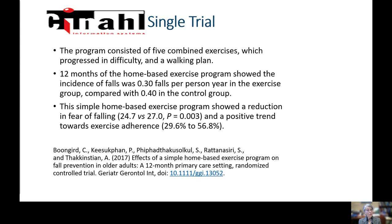Now, what if we were the clinical practice committee and we're trying to define a fall prevention program? Would this single study tell us actually what to do? What are the recommendations?